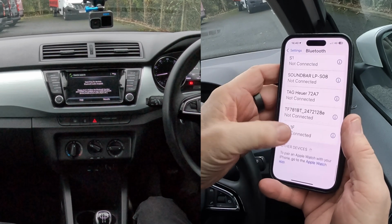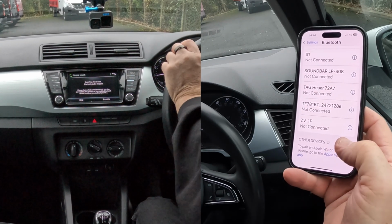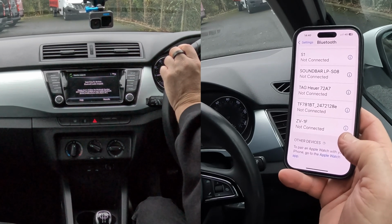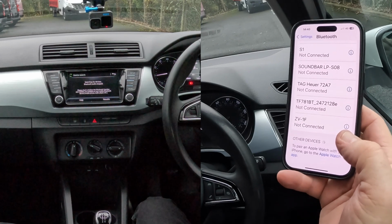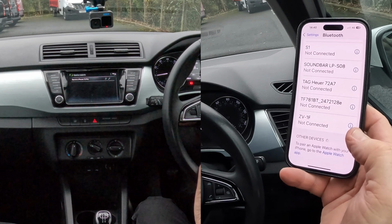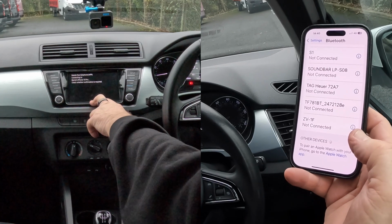and then watch out at the bottom. It's spinning here, so it's looking for it. That's searching for a device. It will probably take a little bit longer because I've only just deleted this phone from this audio system in order to demonstrate it. So let's have a look. Barry's iPhone 15 Pro, that's what we want. Click on that.